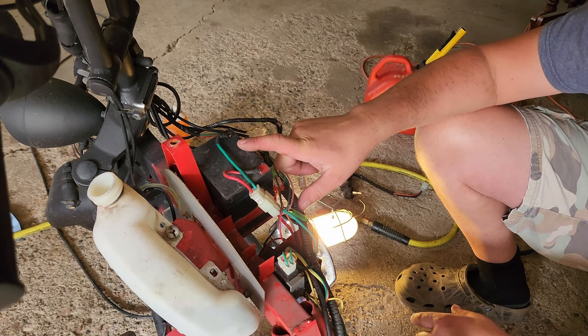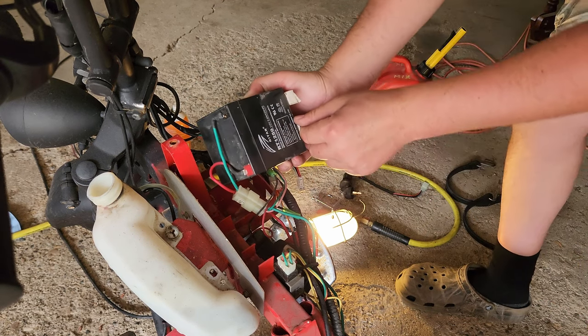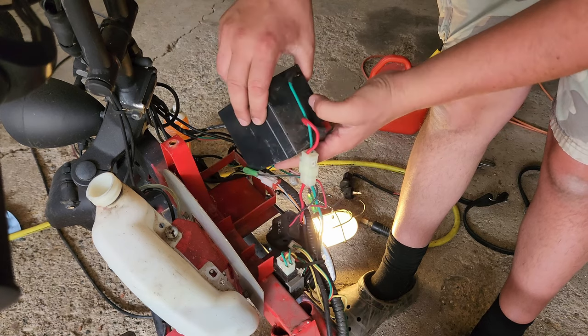This is getting deep. How old is this battery? No idea. Do these come off? Nope. That's probably the original battery from the factory.